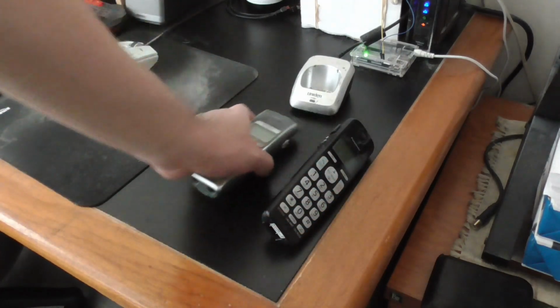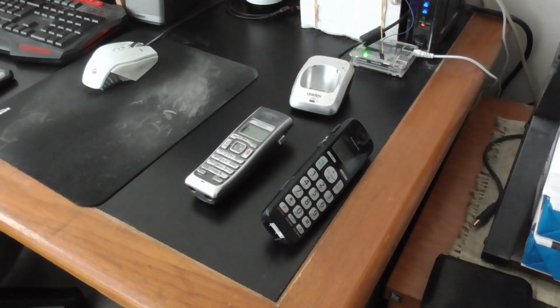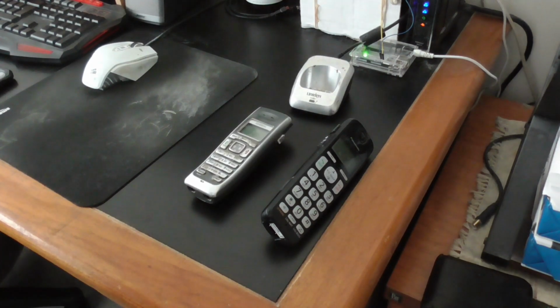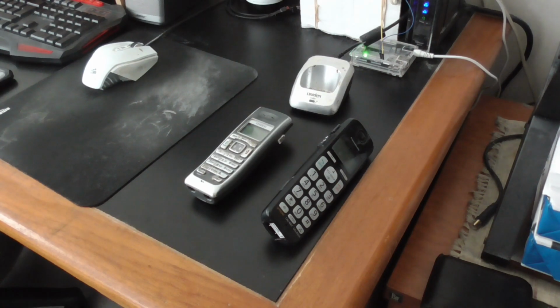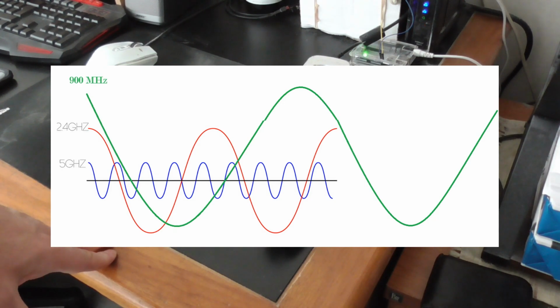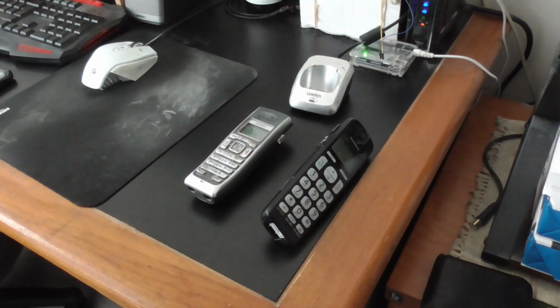The frequency got higher and higher as time went by. It went from 40 megahertz all the way up to 5.8 gigahertz. So you can see in the frequency graph, 900 megahertz has a longer wavelength compared to 2.4 gigahertz and 5.8 gigahertz. And 40 megahertz has a much longer wavelength than 900 megahertz. So that's how these things worked.